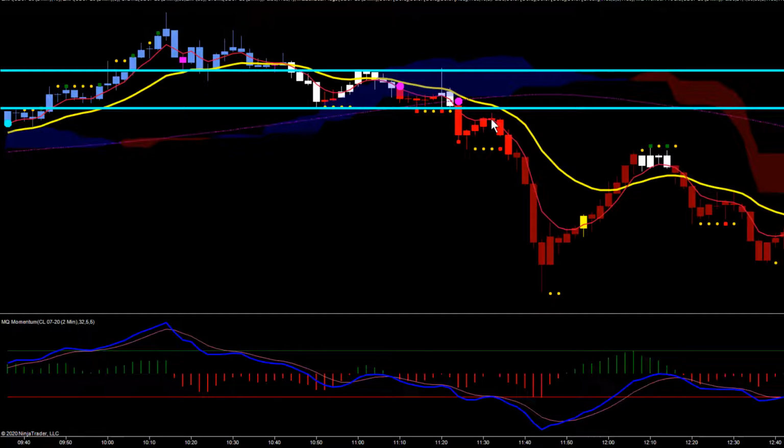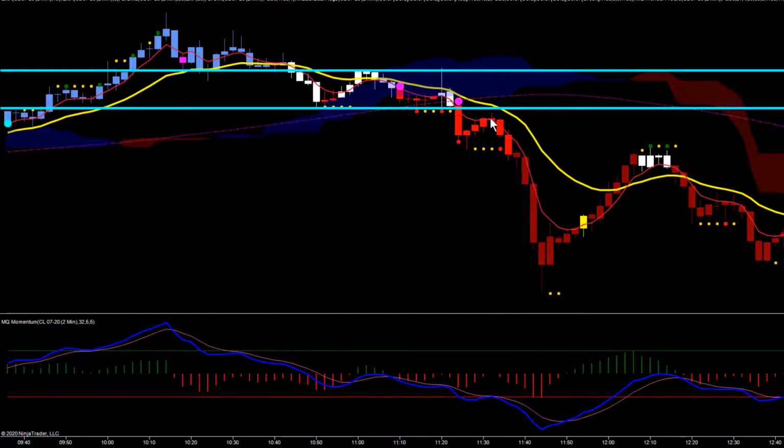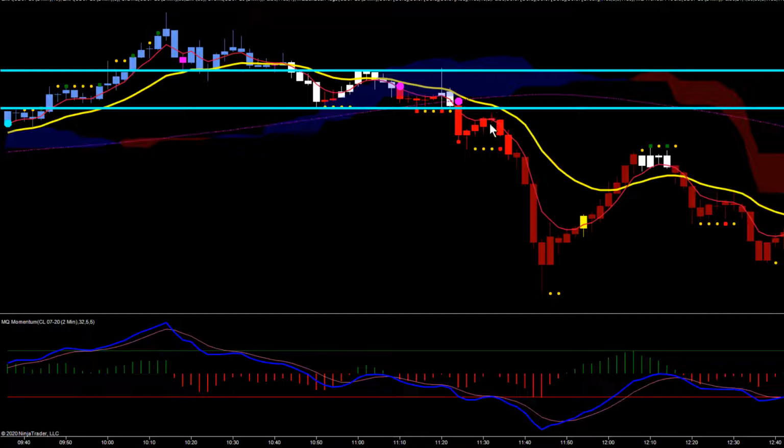This bar actually triggered in at the bottom of that reversal doji at 32.30. Your risk was at the top of the bar, which is 32.38. So you had about 8 ticks worth of risk. You could even maybe place your stop 1 tick above it. You had about 9 ticks worth of risk.